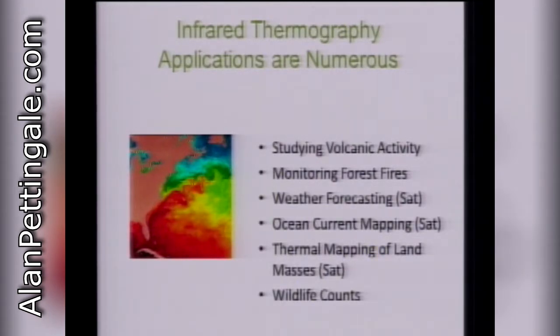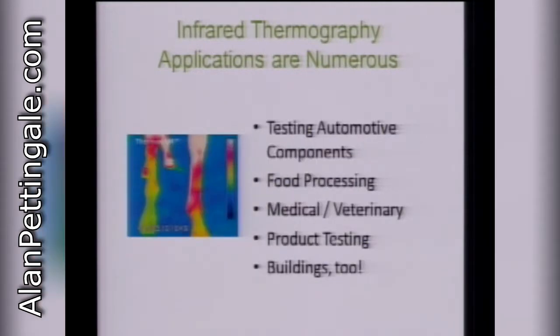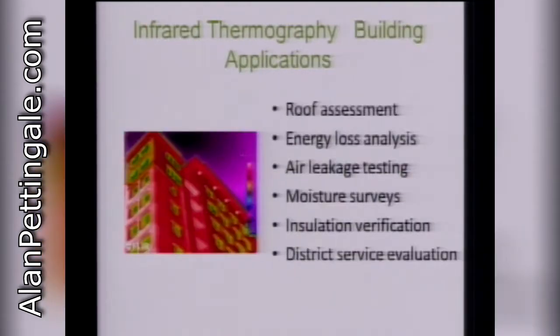This is ocean current mapping. The oceans have very different temperatures. It makes some pretty awesome images. Medical, very useful. People ask me, well, isn't that X-ray? Well, it's not really X-ray. We're just measuring temperature. Here you can see swelling in a horse hoof. And we can use it for buildings too.